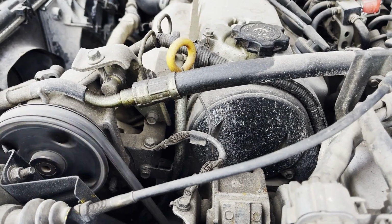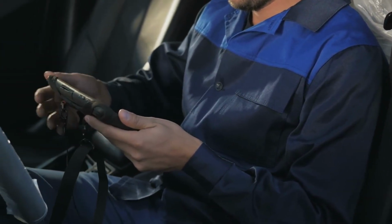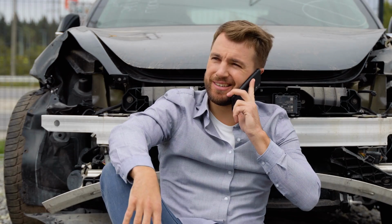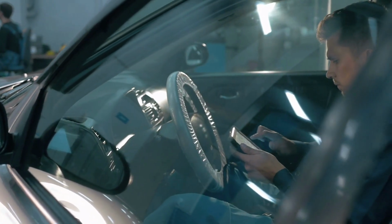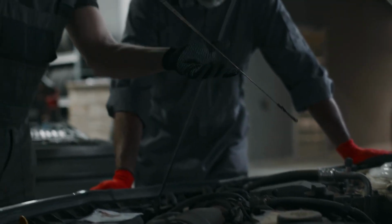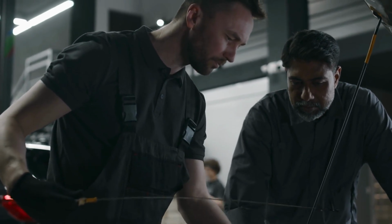Stuck relays or modules. The radio or infotainment system may fail to shut down properly. Aftermarket accessories. Poorly installed dash cams or chargers can siphon power. Owners often notice this issue in colder weather, when battery strain is higher. If your Malibu or Silverado struggles to start after sitting, a parasitic draw test can pinpoint the problem.